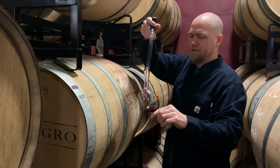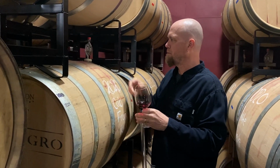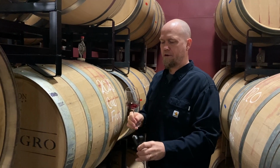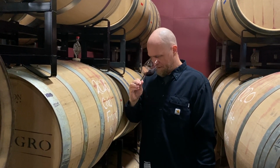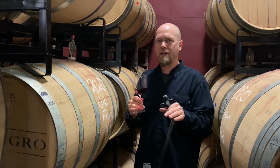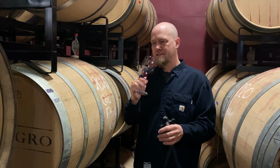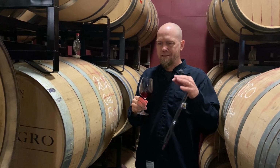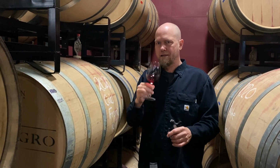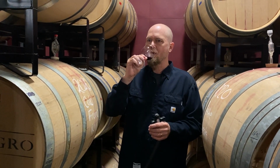So you can see a really nice, deep garnet color to the wine. Make sure I don't drop the thief. It just has a great purity of fruit to the whole thing. Just real classic Cabernet Franc characters. Sometimes you get a little leafiness to this, and there might be just a little leafy, tobacco leaf kind of character to it. But just pure, straight Cab Franc character.